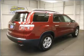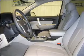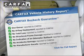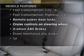You will appreciate the safety feature of anti-lock brakes. Heated seats make cold weather driving more endurable. This vehicle comes with a Carfax report, which reduces your buying risk by providing the vehicle's history before you purchase. And with these notable features, you won't want to miss out on the opportunity to own this amazing vehicle.